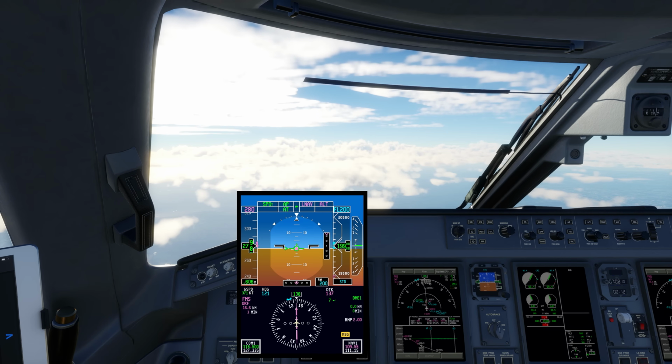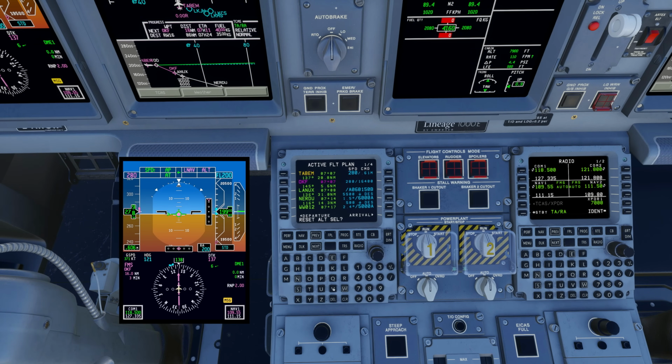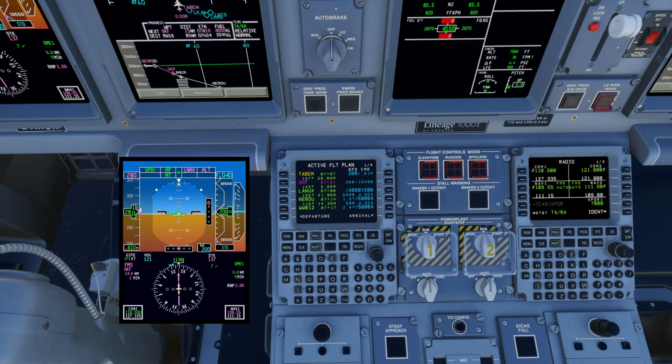All right, and we're just 1 minute away from top of descent. So if we look at the FMS, we have that flashing message on the PFD. That means that there is a message on the FMS, reset altitude. It is warning us that we still didn't lower the altitude setting, which would mean that the airplane wouldn't start descending on its own at top of descent. So let's go ahead and lower it.